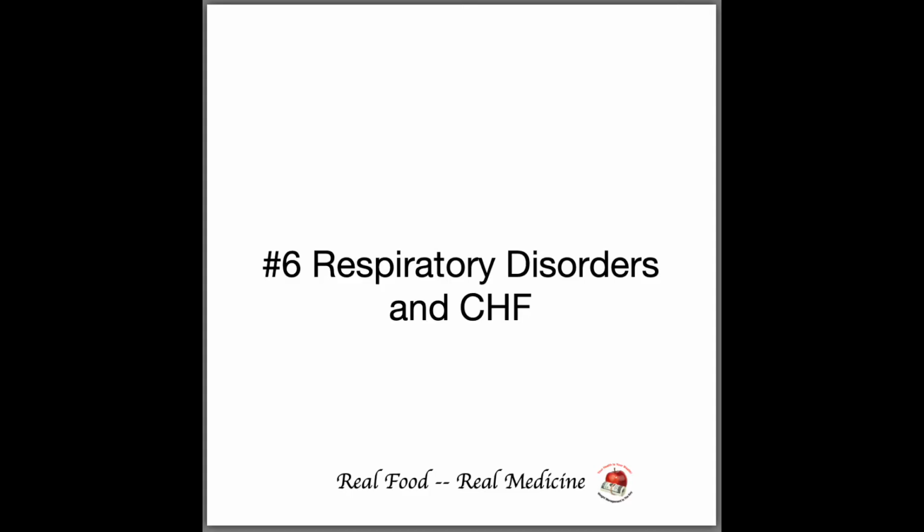Autoimmune disorders such as lupus and rheumatoid arthritis can have physical symptoms that impede sleep. If you have an autoimmune disorder, seek a medical professional for appropriate treatment. Number 6, respiratory disorders and congestive heart failure.